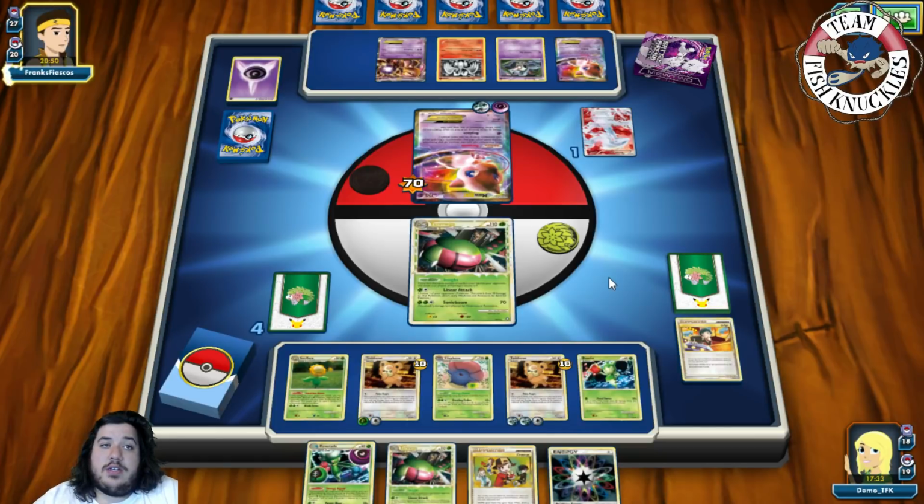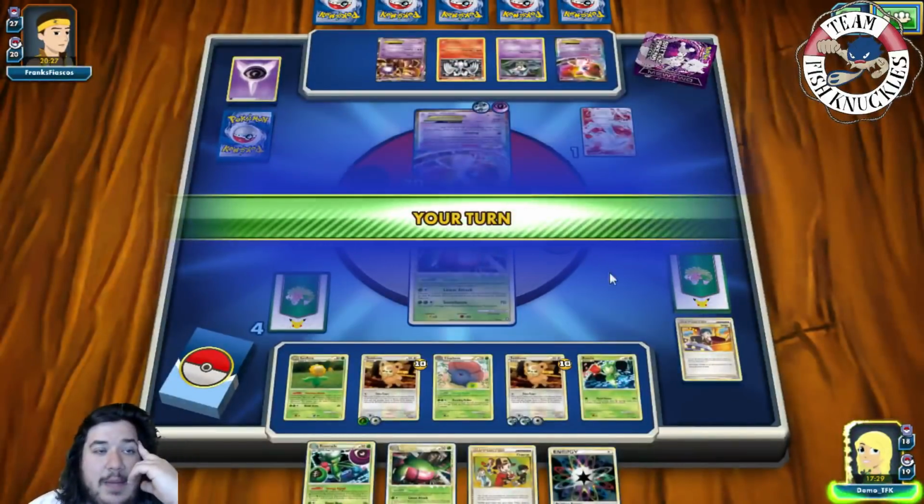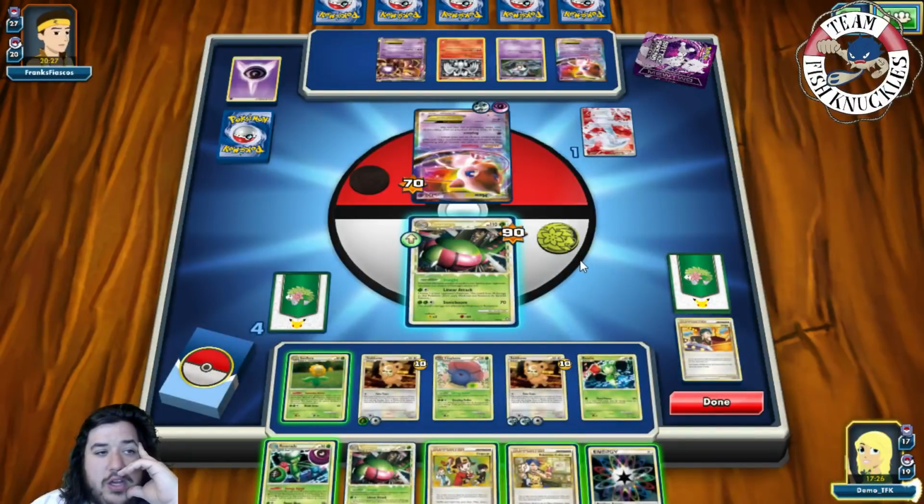Wait for it. Wait for it. Come on. Don't do this to me. Do you have it or not? Do you have a Psychic Energy? Oh, so he just Outrages? Okay, so we're good. So 90 damage onto our turn. Alright, so we're maybe good. Woo!